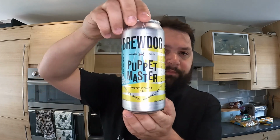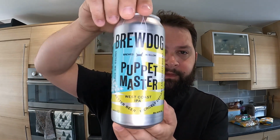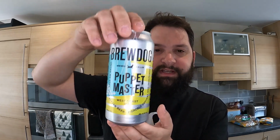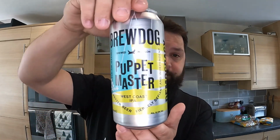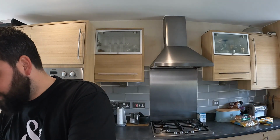Now we've got a West Coast IPA called Puppet Master from Brewdog. I'm hoping this one hasn't got any adjuncts in because it's been a good while since I've had an adjunct-free Brewdog beer because they just put all sorts in their beers, don't they? But it'd be quite interesting to try that because the West Coast IPA that they brewed on behalf of Cloudwater that made it into Tesco's was really, really poor. But I'm going to reserve judgment. It could be good. I'm hoping Brewdog do make a return to making some good beer.